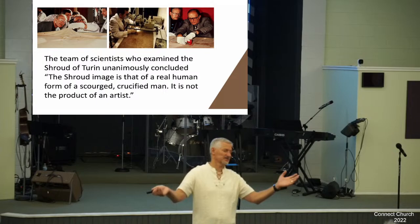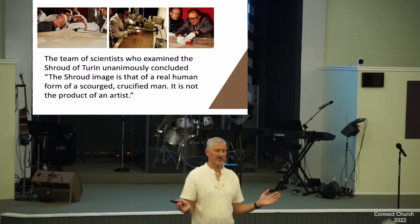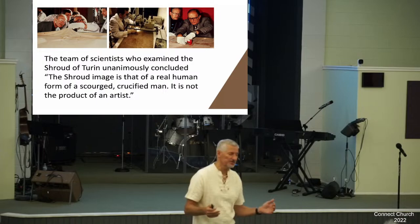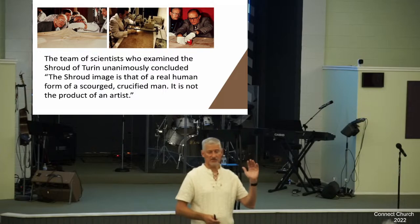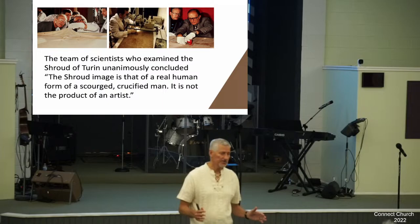They say scientifically we can't conclude that, but I think historically we can. What some people argue, and you'll see this on the internet, is that there were thousands of Palestinian Jews that were crucified in the first century. So there's no telling if this is Jesus. All we know is that it's a first century Palestinian Jew that was crucified. There were thousands of them. But when we look at the scriptures, we find that there were several aspects of Jesus' crucifixion that were very unique, okay? So let's look at some of those.